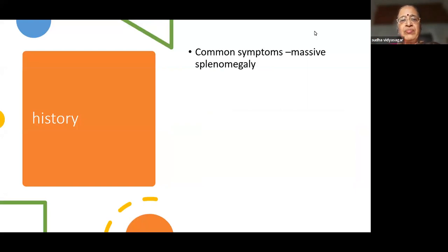So what I want you to tell me is, what are the common symptoms of a massive splenomegaly? Can you please answer on the chat box? What are your symptoms of a massive splenomegaly? Symptoms due to the spleen itself. That's what I'm asking. Okay. Somebody said abdominal discomfort, abdominal fullness, pain in the abdomen, early satiety, decreased appetite. Fair enough. That is because of the simple size of the spleen pressing on the stomach. You get the early satiety, etc.